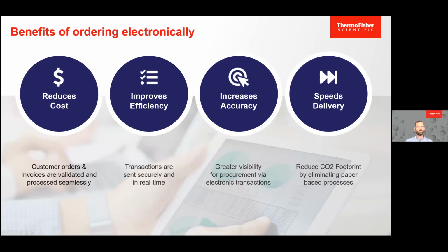So the key main benefits to implementing e-business: reduces cost, by removing human touch points from processing transactions. Improves efficiency by automating processes and negating the need for human touch points. Instead, you have direct system-to-system integration. Increases accuracy by ensuring we're using up-to-date and accurate data, and provides the most accurate P2P validation rules.